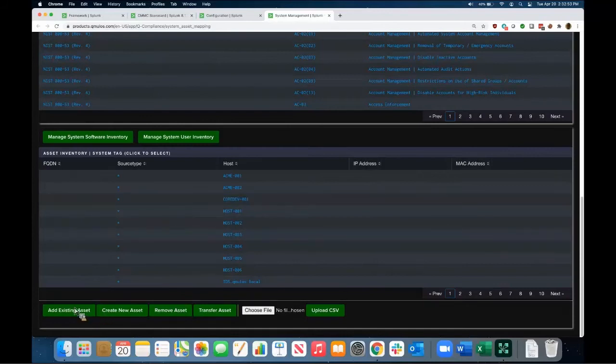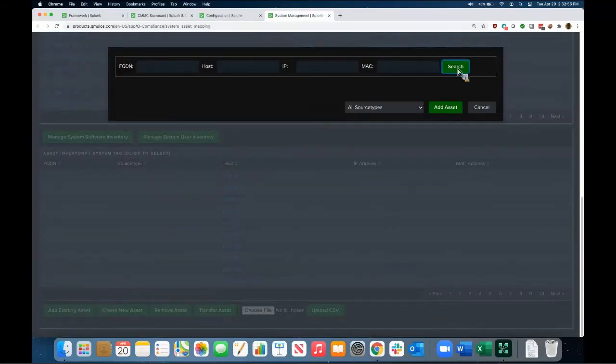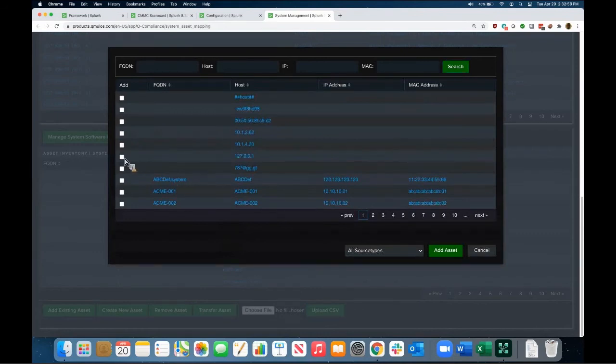First off is a GUI. We can just search for the assets here. They'll show up. We can check a box and click on Add Asset, and it'll add it to our system.